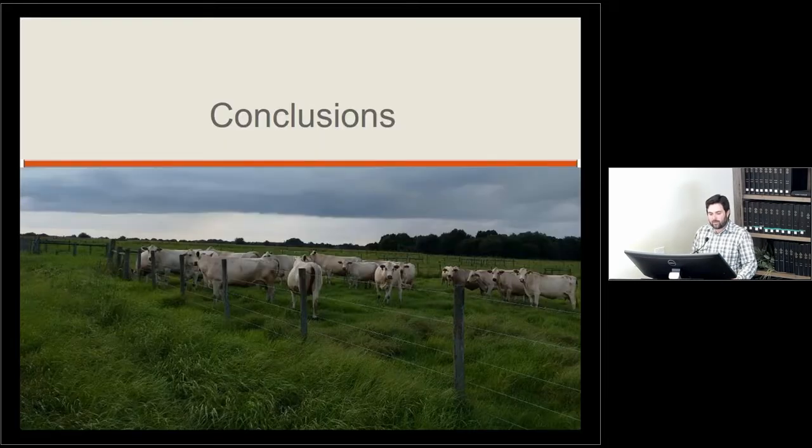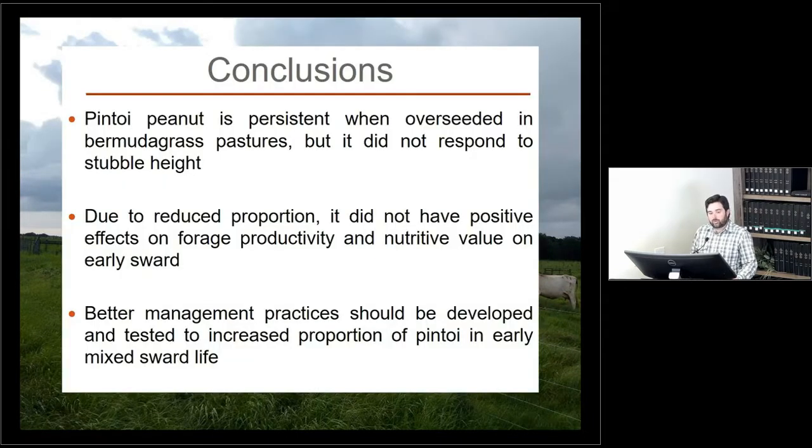Now, proceeding with the conclusions, we observed that Pintoi is really persistent in mixtures with Bermuda grass, even though it did not respond to stubble height. And also, if the same management strategies that we used are to be used again, we believe that the proportion of the peanut will be reduced in the pasture, and therefore it's very unlikely to contribute extra nutritive value or productivity, at least in the early phases of the mixture.